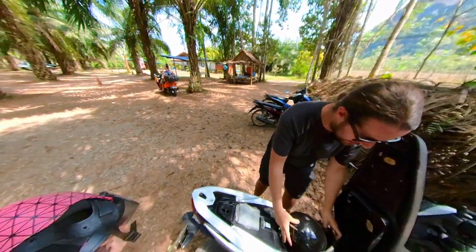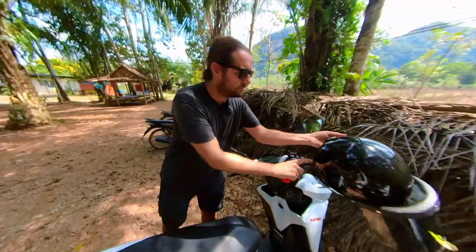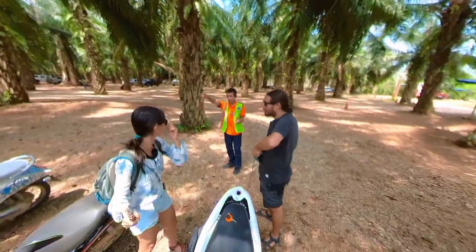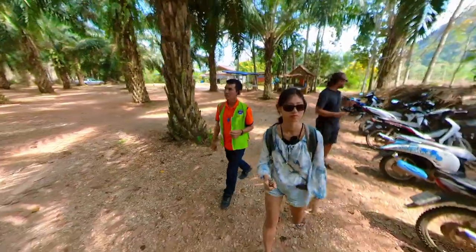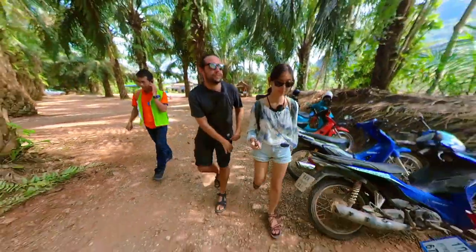What a nice bike ride. All right, so here we are. I think we have to pay 10 baht for the parking fee, right? Okay. It was a bit of a long ride. Very long ride. I guess it's gonna be worth it. I mean, I already have good vibes.